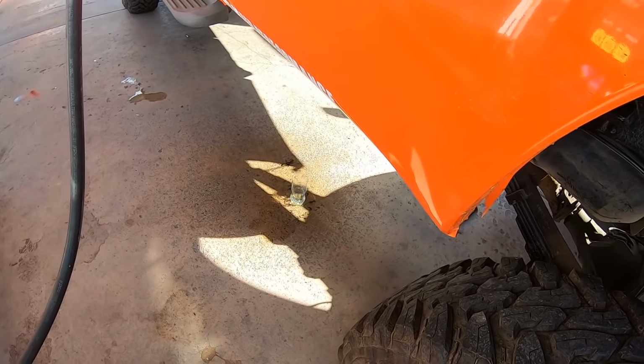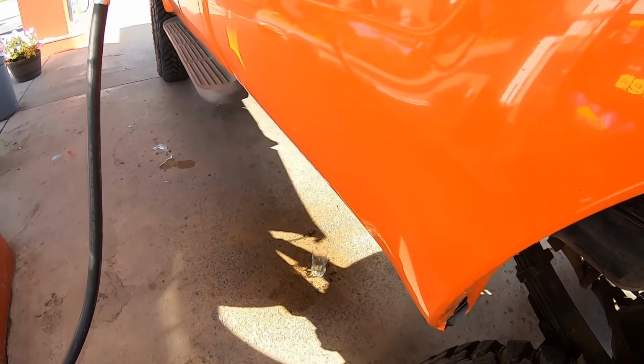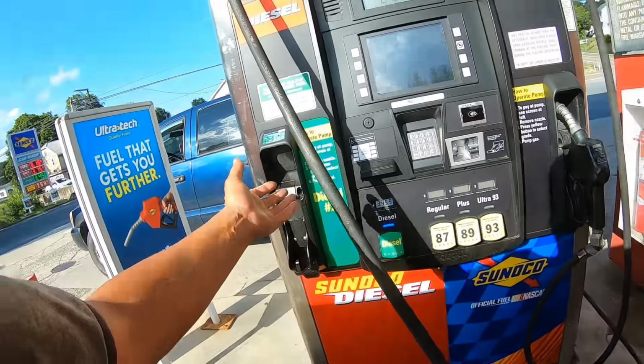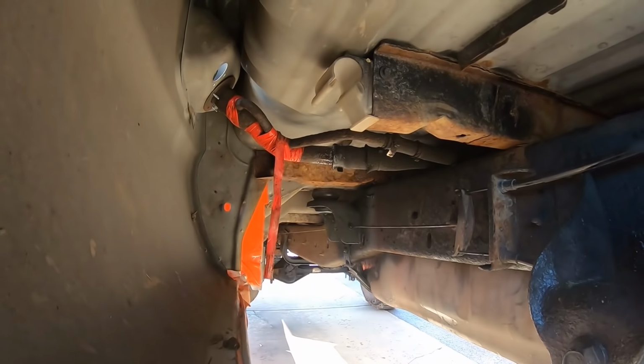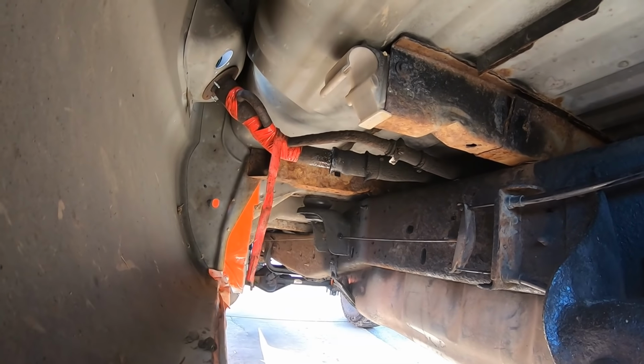Did notice another little problem here with the truck, which it is what it is, guys. This thing has sat for a year. As I'm putting fuel in it, it actually is leaking out of the filler neck there. Good thing it's tall enough you can just see right in there.